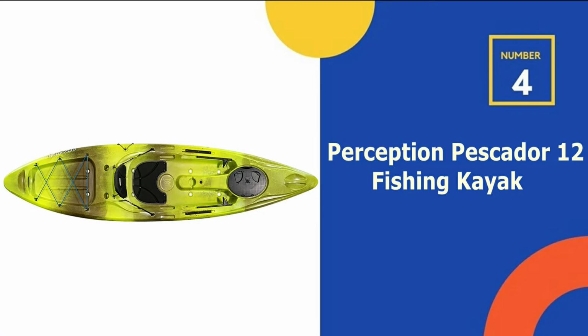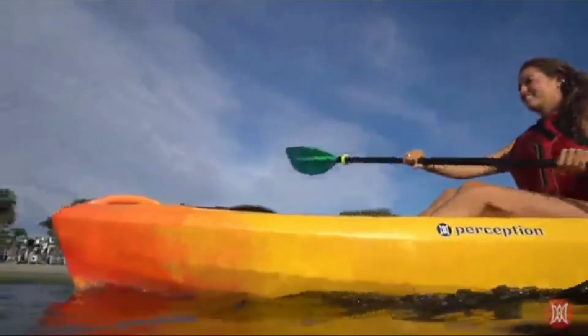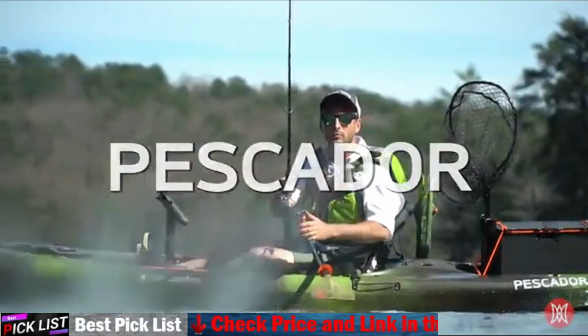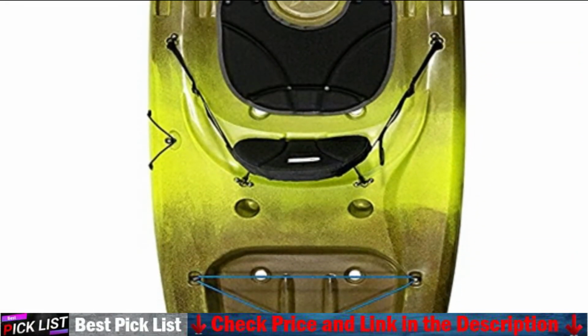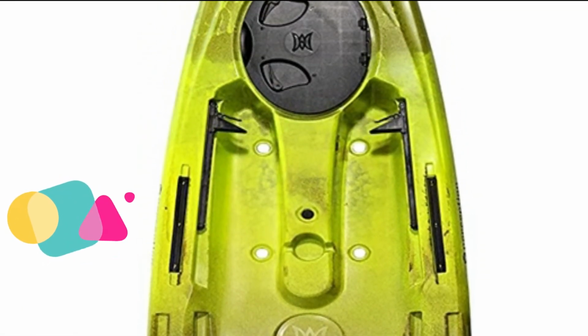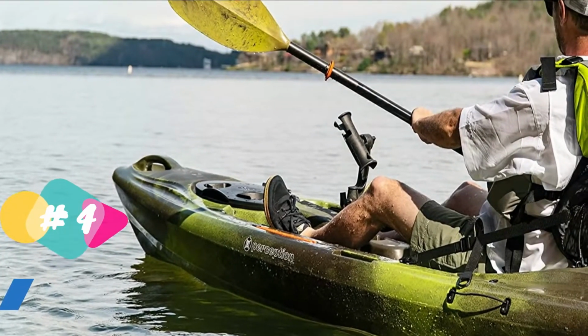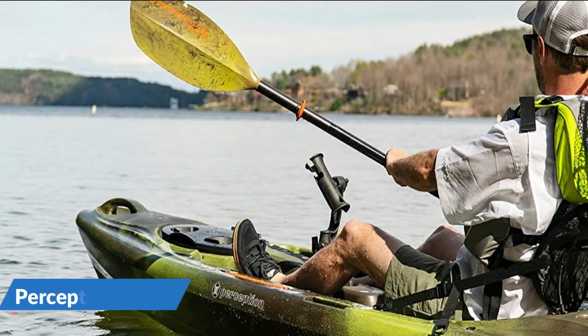Fourth recommendation on our list is the Perception Pescador 12 Fishing Kayak. The Perception Pescador Pro kayak is characterized by real fishing style, solidity and comfort. The sit-on-top structure offers ample storage and additional mounting options that make it easy to equip the boat for the whole day. The removable and movable seat is the most comfortable seat of a fishing kayak.